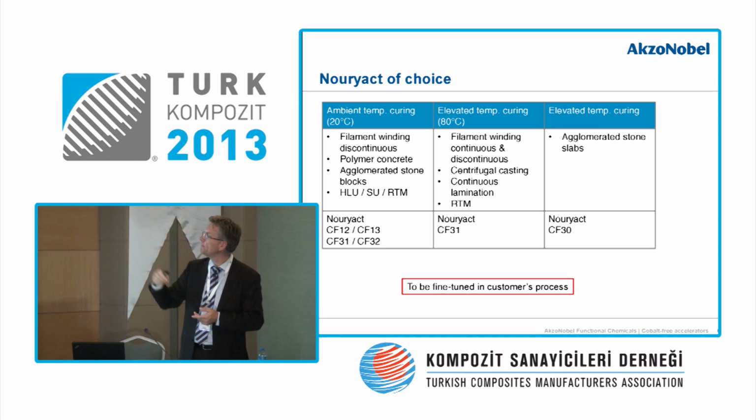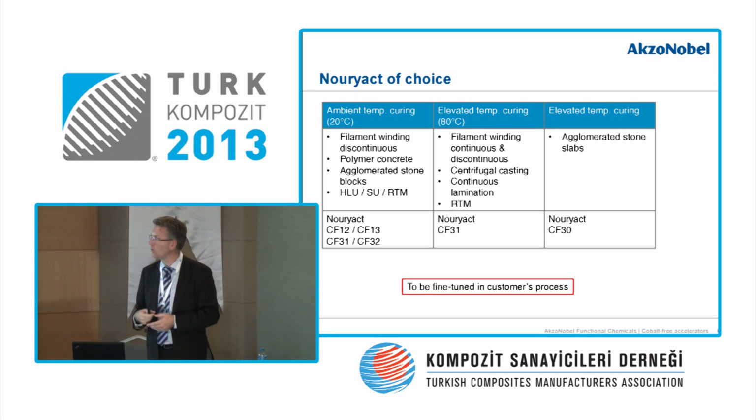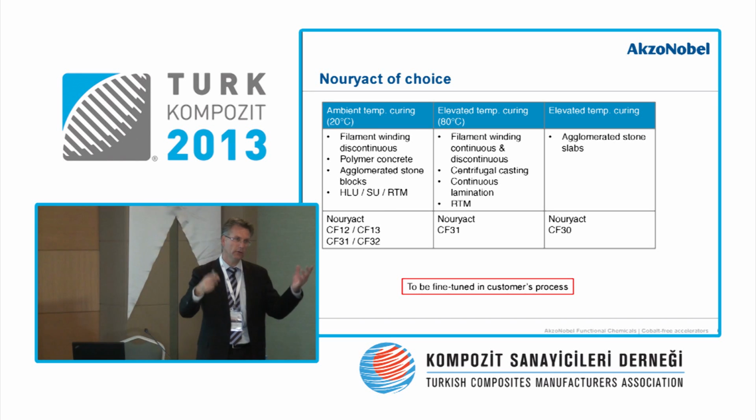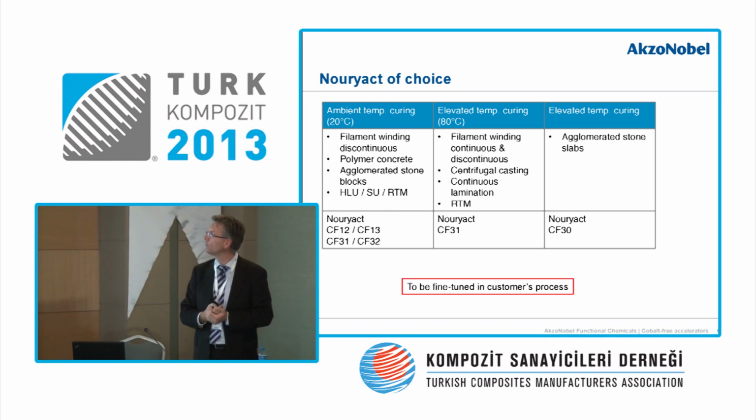I grouped them in the same group as polymer concrete, which is ambient temperature curing, casted, highly filled systems. Agglomerated stone blocks, that's also Breton, but then it's the big blocks curing at room temperature. Hand lay-up, spray-up, and resin transfer molding. This is all ambient temperature curing.